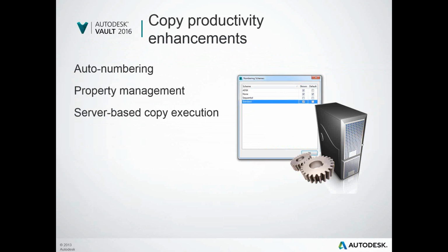So I hope that I've showed you a few things today that you can utilize in your current workflow. And if you are getting ready to upgrade to Vault 2016, you can see that there's quite a few enhancements that can possibly help you in your data management. And with that being said, I'd like to turn it back over to Trevor.